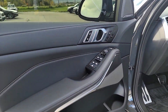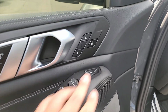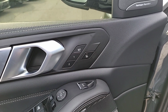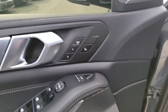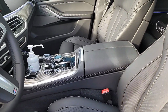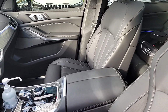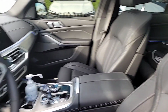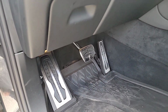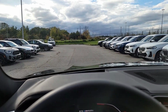So entering from the driver door, we've got all our window controls right here, side mirror controls, ability to open and close the hatch from this control here. This control makes it so you can use the driver's seat controls to move the passenger seat like so. Whoops, I didn't turn it on first. Like so, right? And we've got the nice M pedals down here. And let me just get inside here and shut the door.